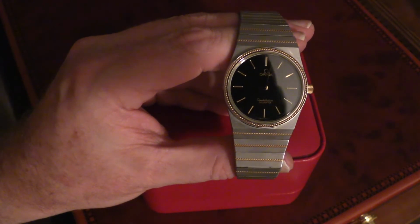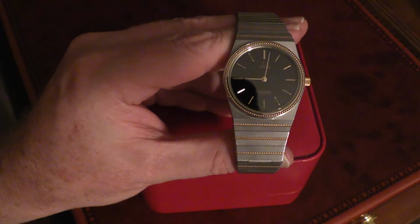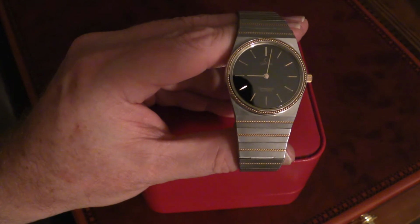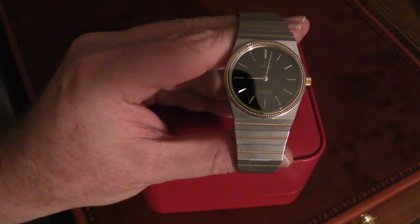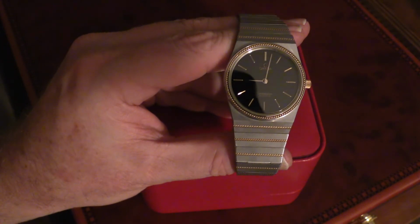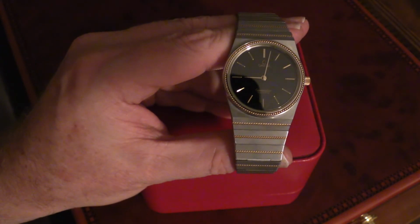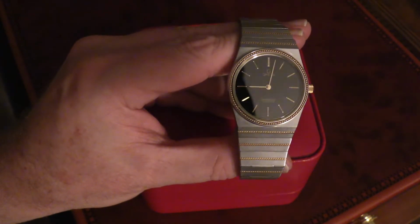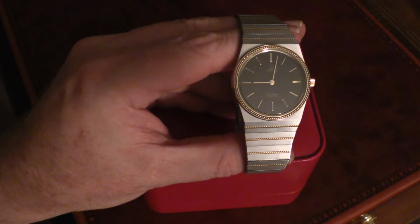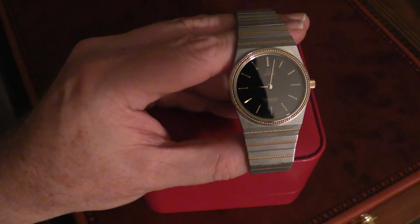Now, the original batteries that this movement was made to use were 388 spec batteries, and these were made with mercury oxide. And originally, when those batteries were available, they used to provide somewhere around 18 months of battery life. But since mercury oxide batteries have been removed from the market for safety reasons, I've had troubles with getting suitable batteries for it.